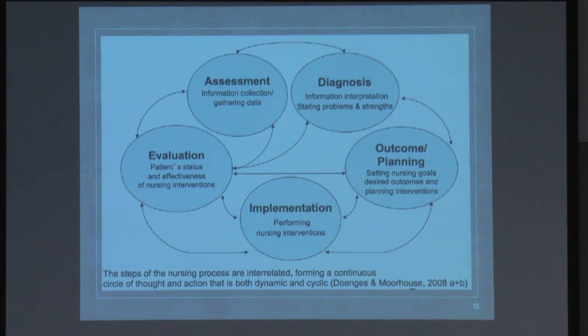Comparing and contrasting. Okay? We already did a little bit of that, looking at our information. What do we have? What do we need to know? Managing the potential complications. So we already talked about them being at risk for fall. So we're going to make sure the room is clear. We're going to want to put that armband on, walk them to the bathroom, those kinds of things.